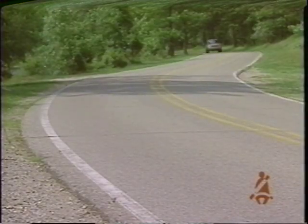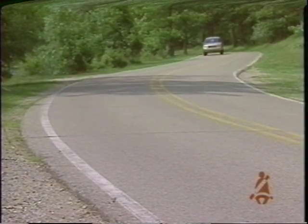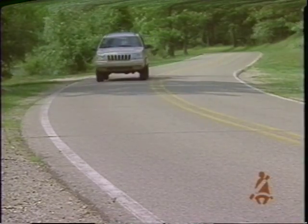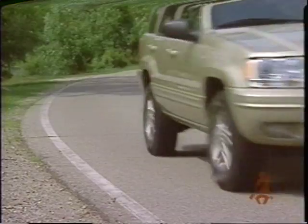Another ABS self-check occurs when your Grand Cherokee reaches between 6 and 8 miles per hour. This time, the ABS will make a low humming sound. If you happen to hit the brakes at this time, you may also feel the pedal vibrate.